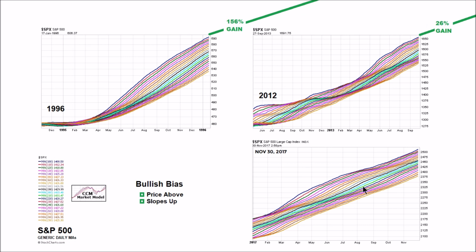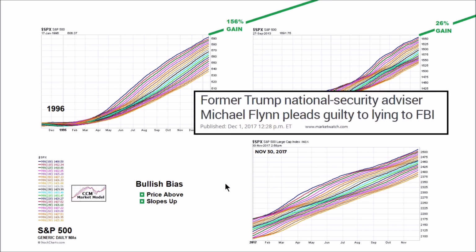The present day still looks more like one of these sustainable bullish trends, and that's a probabilistic statement based on the facts that we have in hand. This chart is as of November 30th at 2:58 p.m. You might be saying, but wait, the hard data might have been impacted by the news that came out on December 1st. This is a MarketWatch headline here dated December 1st.